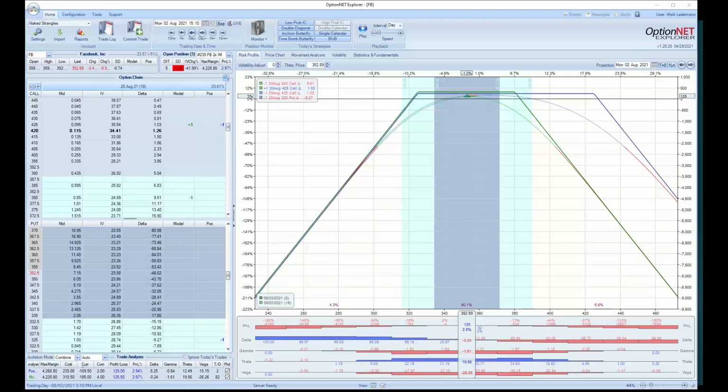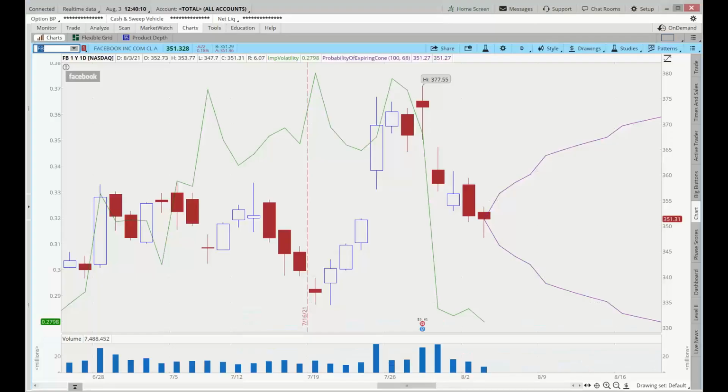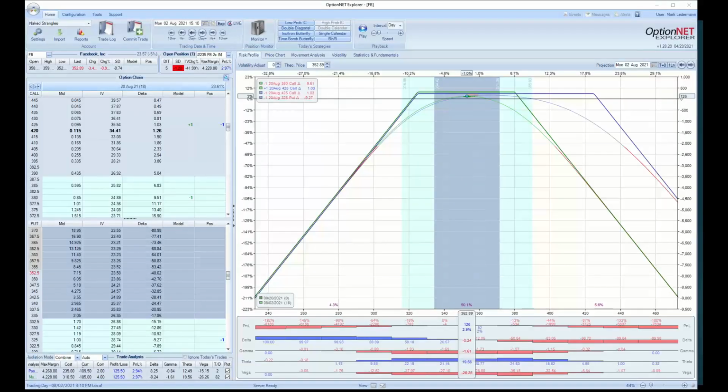I was going to show you one more: GOOGL. GOOGL also was another great example of a stock that was a recent high flyer and had a lot of premium. All right, let me just read these comments quick then.